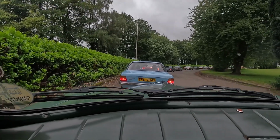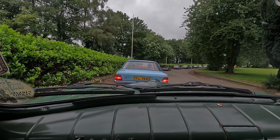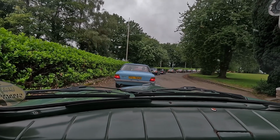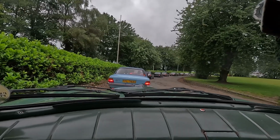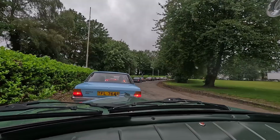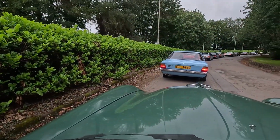Yeah. And we've got some big American Dodge thing. It looks like a Dodge Charger, doesn't it? It makes that Mini look small in front. Yeah, and then I can see a Mini, a Mercedes, and a Mark II Escort. Two Mark II Escorts, one with his rally arches on. Oh, there's quite a few coming here. This Cortina looks very tidy, though. Straight, isn't it?